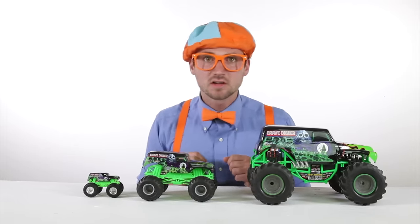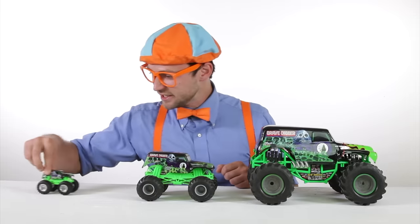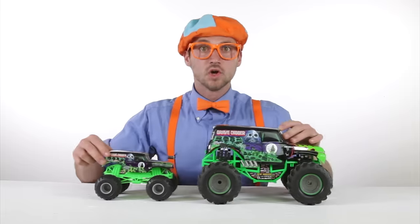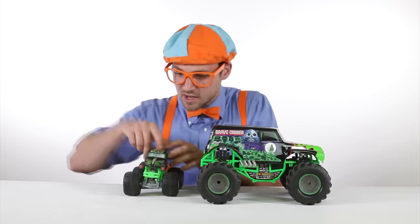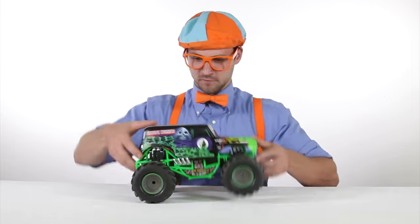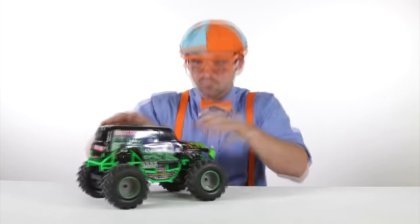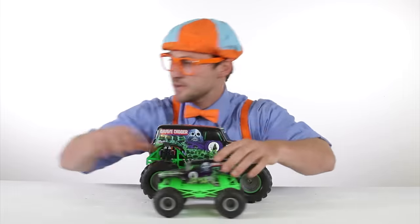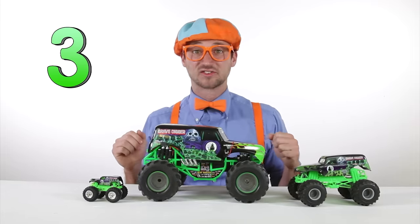Oh. I have three monster truck toys. One, two, three. I have two monster truck toys. One, two. I have one monster truck toy. I have zero monster truck toys. One, two, three. Three monster truck toys.